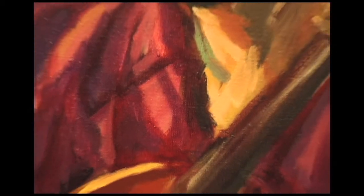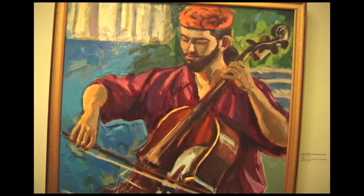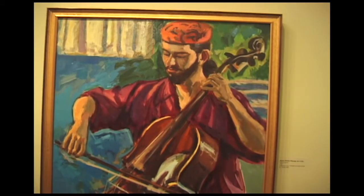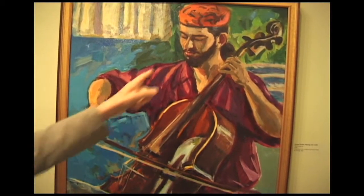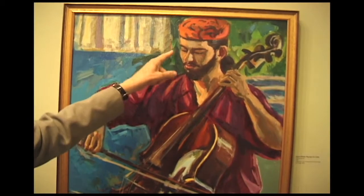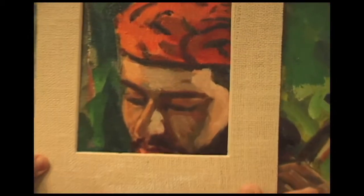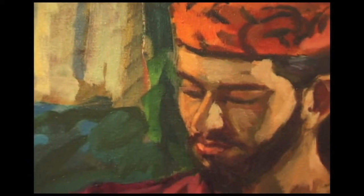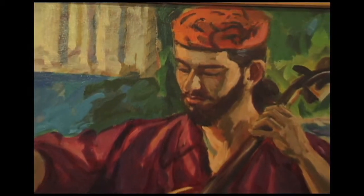So again, we are talking about the internal laws of art, which has nothing to do with photographic observation or scientific quantifications. Even the greens here are flaring up. Why? Because they have to activate the amount of reds. See these reddish, orangish colors there. This is another kind of approach to portraiture.